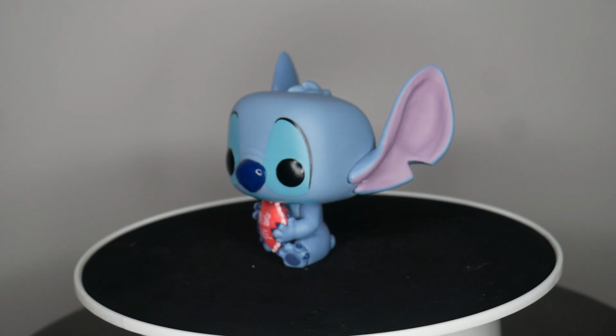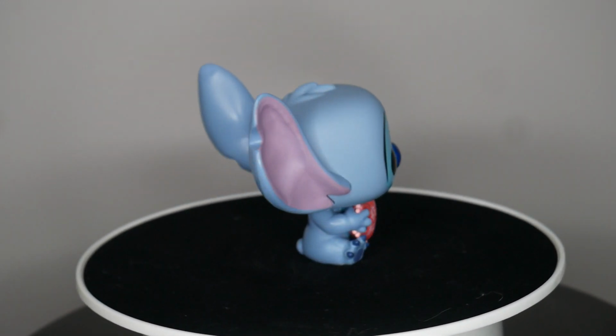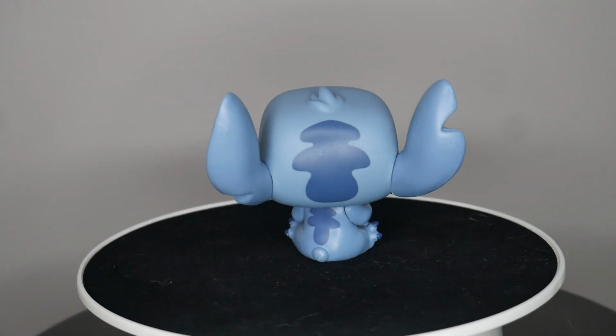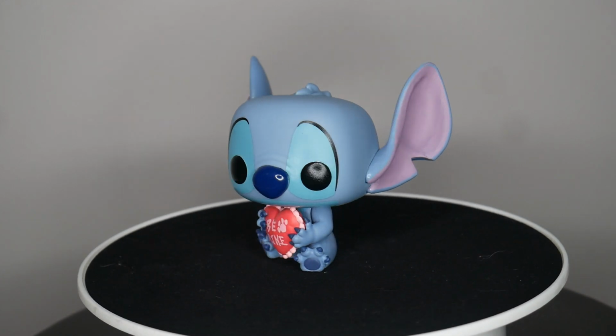The first Pop that we have is this Stitch Valentine Pop, and it's so cute. I've wanted this for so long. That is really cute, just sitting there with his Be Mine, his little paw print. Yeah, it's some kind of exclusive.